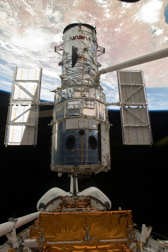SpaceCube 2.0, currently under development with over $1 million in funding. The SpaceCube 2.0 system is based around Xilinx's new radiation-hardened VIRTEX-5 FPGA.